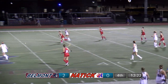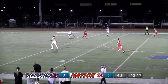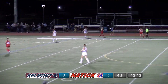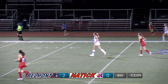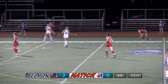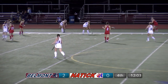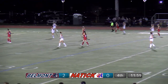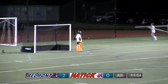Natick getting a substitution in there. Oh, a little miscommunication there by the defenders. We just switched 11 in for 10, which looks like a defense coming out and a forward going in for Natick. So they do have to make up two goals in the next 12 minutes. And Elsie lets that one go, and it'll be Belmont ball coming out.